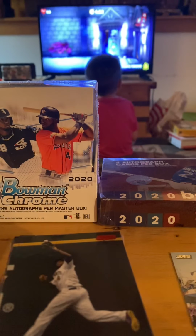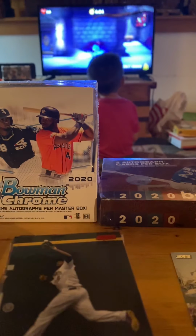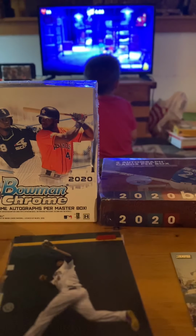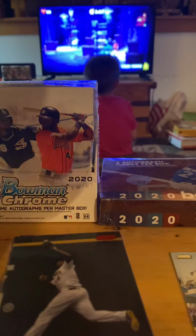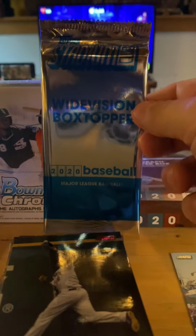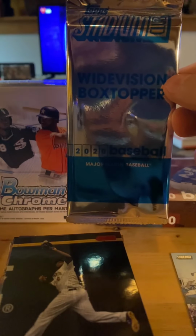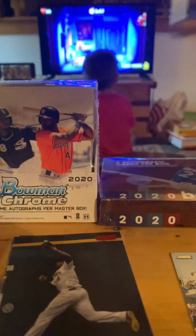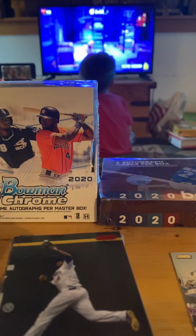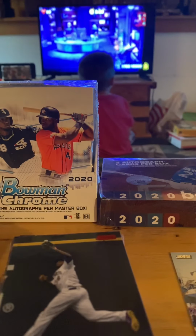All right. So we're still on the Stadium Club, but a couple hits. Let's take a look at these. Well, you know what? No, let's get through these. These are the insert or the bonus cards, bonus packs that you get with the Stadium Club. So definitely cooler, different than what a normal card is. I kind of like this. It's a little different. All right.